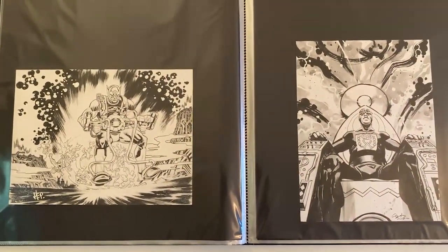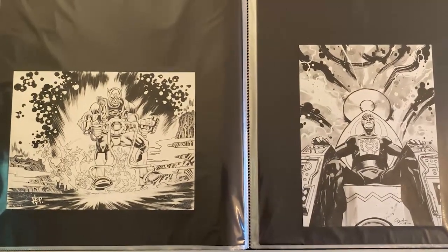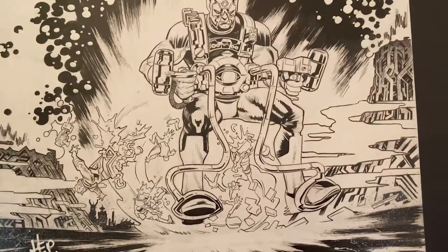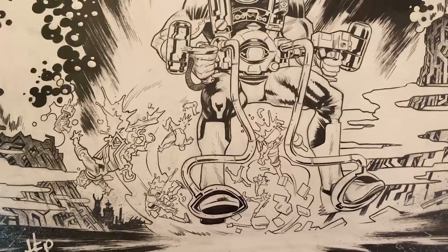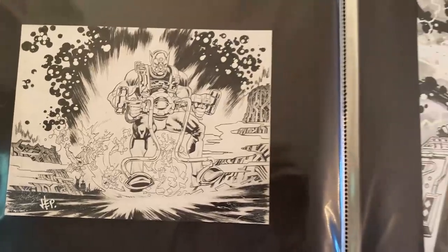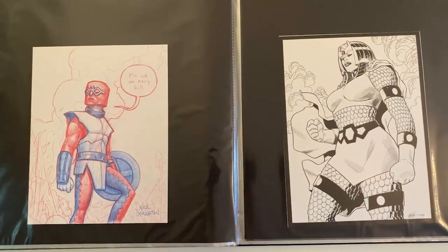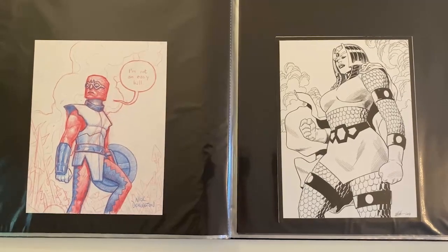We've got Orion by Scott Hepburn and Metron by Paul Azaceta. This Scott Hepburn piece is only 9 by 12, but he really packed in the detail, including Orion running down a few parademons in the background there. We've got Forager by Nick Derington and Big Barda by Mike Hawthorne.